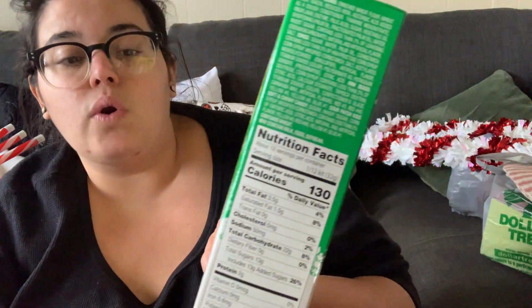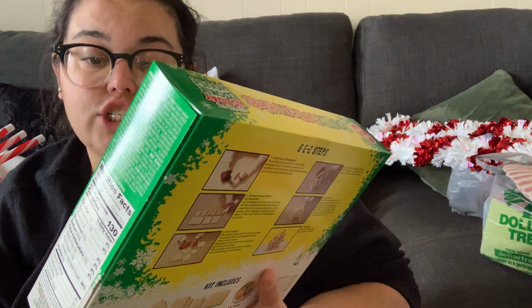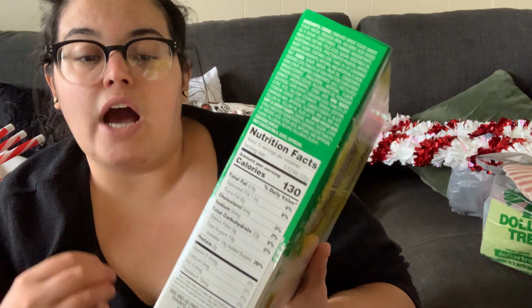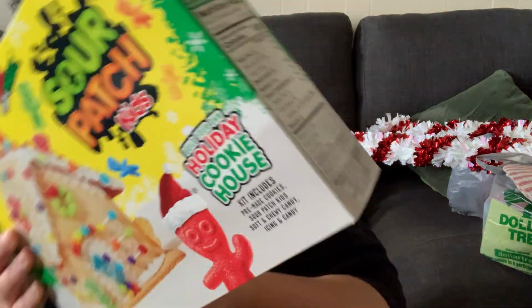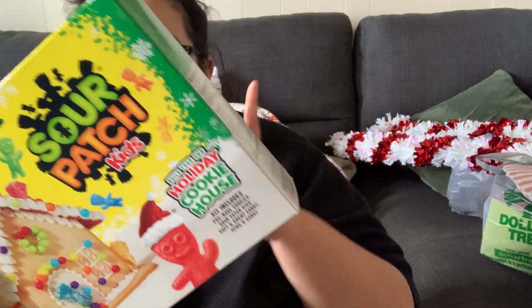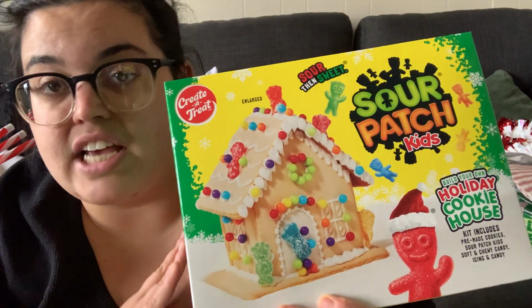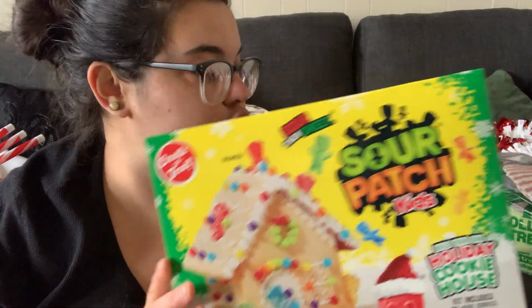But it's a build-your-own holiday. I keep saying gingerbread, but this one's actually a cookie house. And it comes with the pre-made cookies, but it has Sour Patch Kids, soft and chewy candy, and icings. And you build the house and decorate it. And Joe's favorite candy of all time is Sour Patch Kids. That's why I grabbed this one.